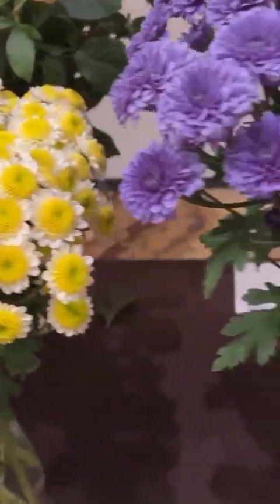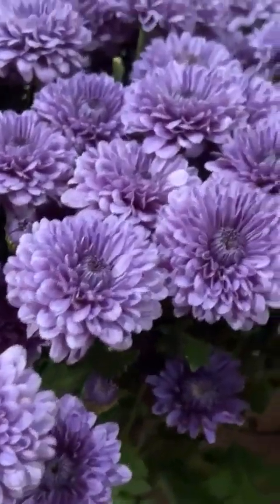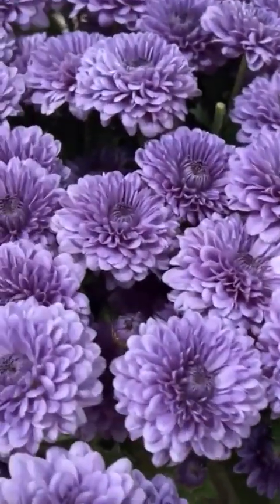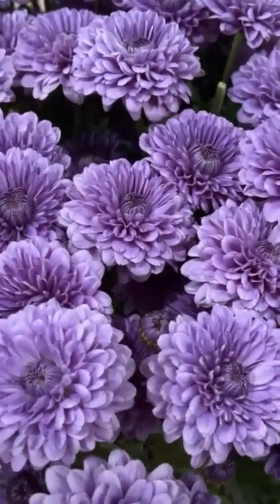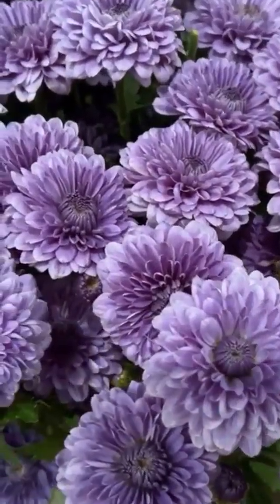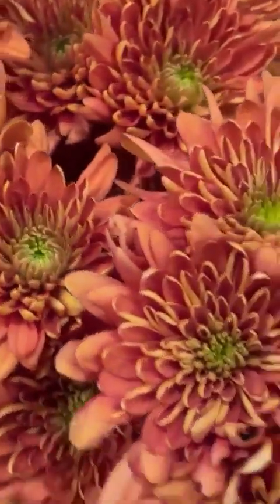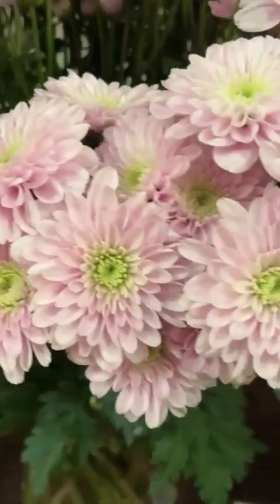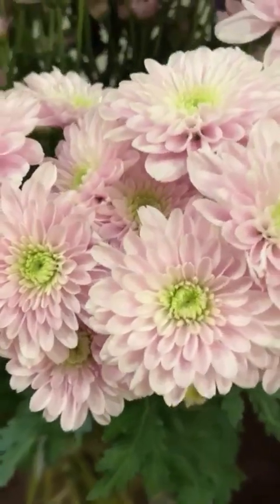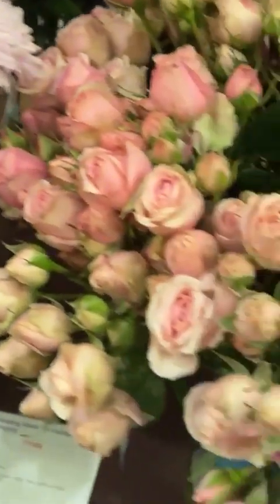Okay, here is another of the Blue Ocean. And this one's called Jade. What do you think of that? Is that going to be a popular hue? I think so. I think that one's going to be great. Then on to bronze. Look at these pinky. You don't see true pinkish chrysanthemums often. And that one's beautiful. Spray rose.